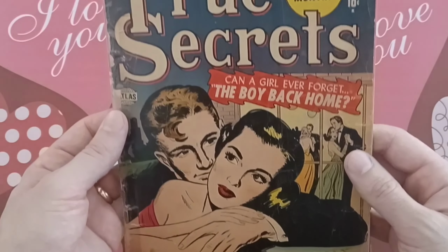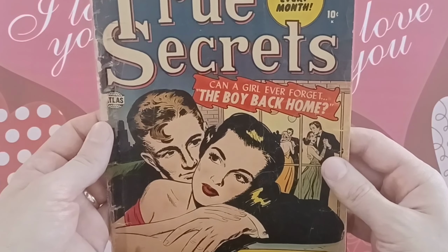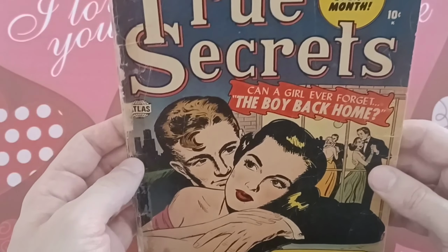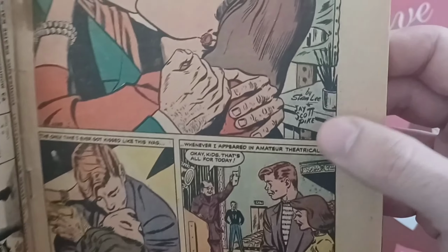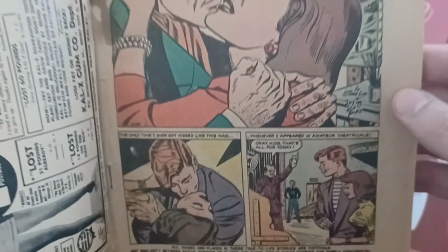It has some tape on there, but nonetheless, it's a beautiful artwork. And this came out in August of 1952. And the artwork on the cover is by Jay Scott Pike. Yeah, Jay Scott Pike worked a little bit for DC and Marvel Comics, but he really had some nice, and you can see his signature there, tender and soft artwork.